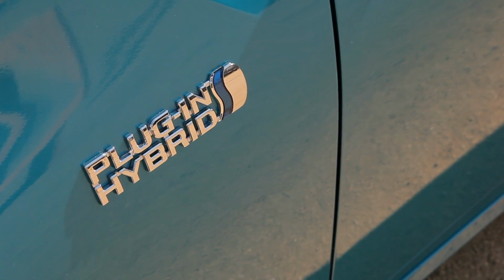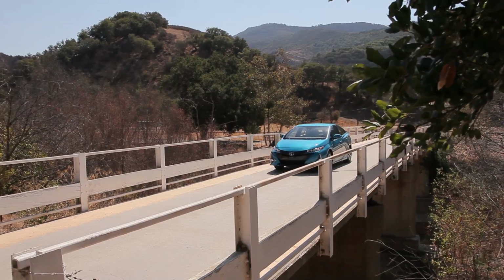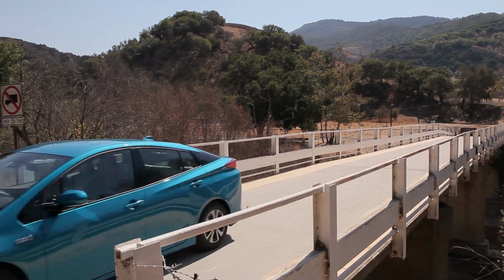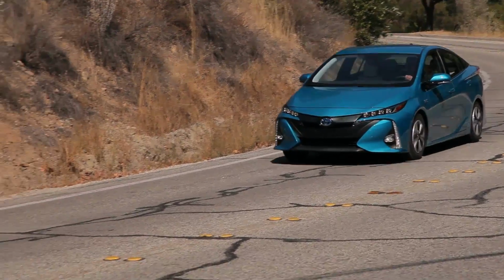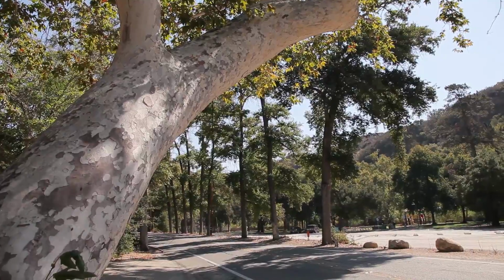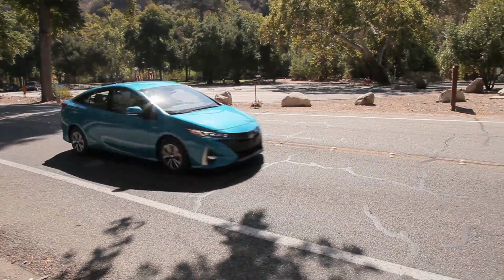Toyota says it will sell the Prius Prime in all 50 states. Based on its battery size, it qualifies for a $4,500 federal income tax credit. And in California, it's also eligible for a $1,500 purchase rebate, plus the coveted green sticker that gives solo drivers access to freeway carpool lanes.